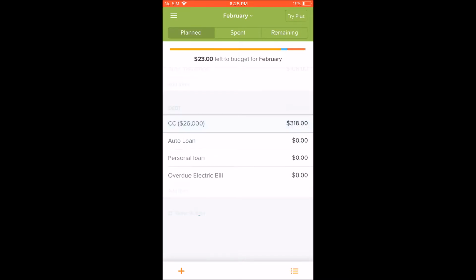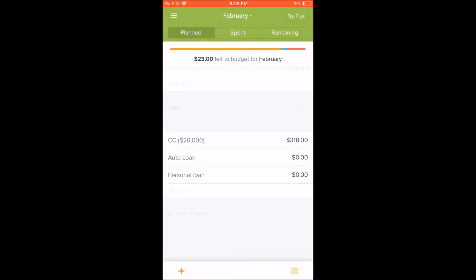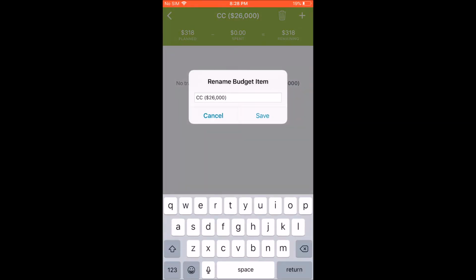So insurance, and then at the very bottom, I have a debt category. And so I list my debts that I need to pay off in my baby step 2. And just as an FYI, you'll see on that first one, credit card, I put the total amount that I have to pay off, or the balance of that. And you can very easily hold and just scroll, and you can right here itemize the way you want to pay off your debts. If I wanted to pay off my credit card first, I'd put that first or last or whatnot.